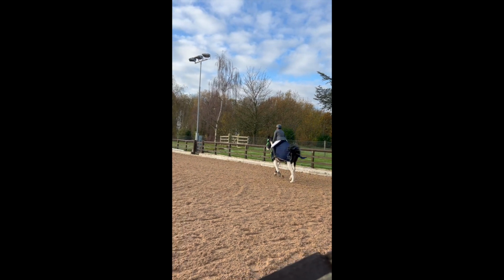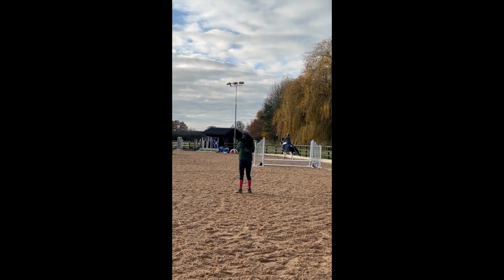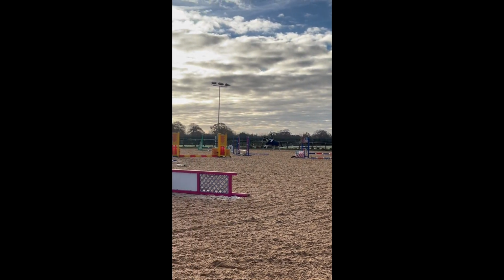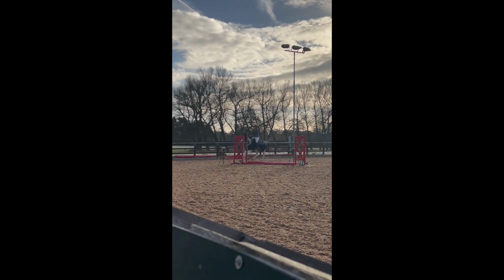Here's him saying, wow mum, look, I've got a new rug. Yeah, so wait for his proper canter down the long sides. This is what I mean, when he opens up, he canters so nicely. Here it is now. He absolutely went for it. He was so pleased with himself, and I was so pleased with him as well.